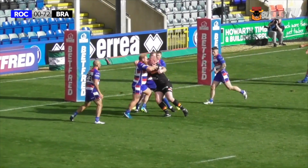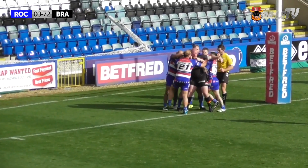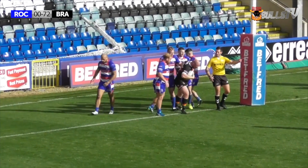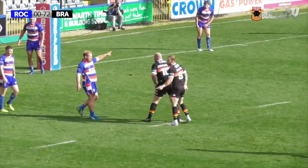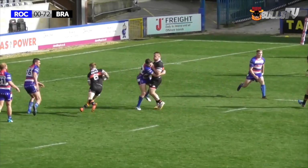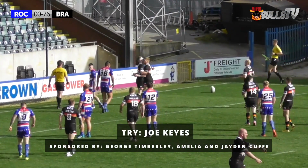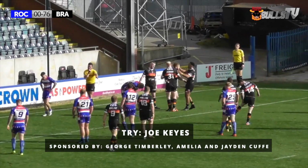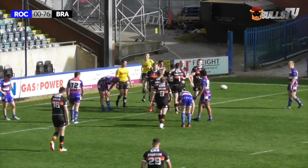It's going to be taken by Wildy. Wildy to Crossley. Steve Crossley is on top of the Rochdale line. He's held up. We'll go back to the 10. The Bulls will reset, reload, recharge. And Bradford hunting a 14th try of the afternoon now. Wildy to Keys. Keys is through a gap, and he applies the afterburners. And Joe Keys, he's going to play an important part in season 2020 for the Bulls.